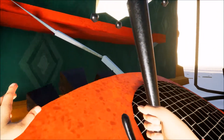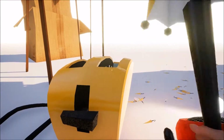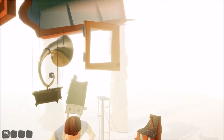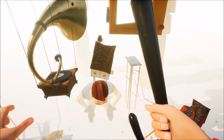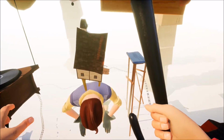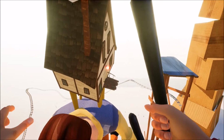Because now, it looks like he's low enough that I might be able to try and use the umbrella to glide over to that far... what's that? The far table, I guess you could call it. Yes, okay, there we go. I might be able to glide over to there. Actually, I might be able to just glide straight over to that house instead. What's up, neighborino? Yeah.